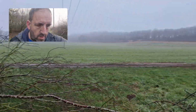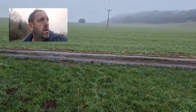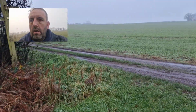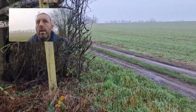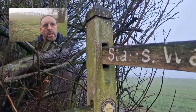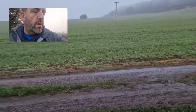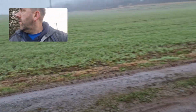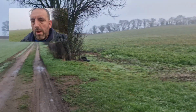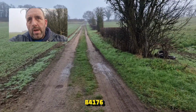Tree down, see if we can get through. Put the camera back on. We've just walked down that path past the quarry because I've found this little beauty. An old Staffordshire Way sign. So, looks like there's another public footpath down there, but we're going to turn right on this bit of a track after coming from there, and we're going to head up to, not sure of the road, I'll put it on in a minute when we get there, just there past that gate.